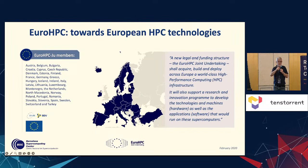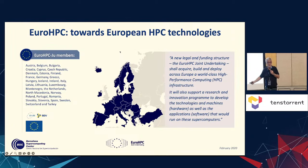We signed the initial contract agreement in Rome, and now all the European countries are there, and some extra countries, for example Turkey. It is an open organization that you can join. So with 2 targets. The first one, Europe needs to get access to the best supercomputers because they are necessary for producing good science and good things for the companies.